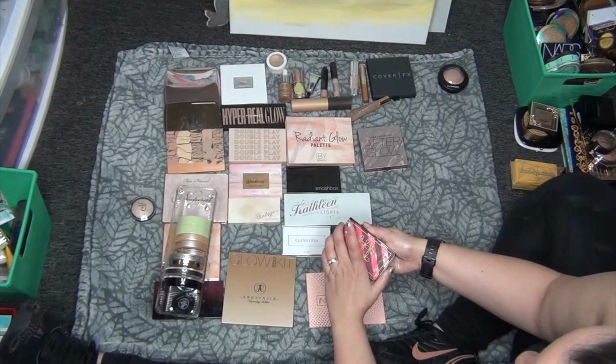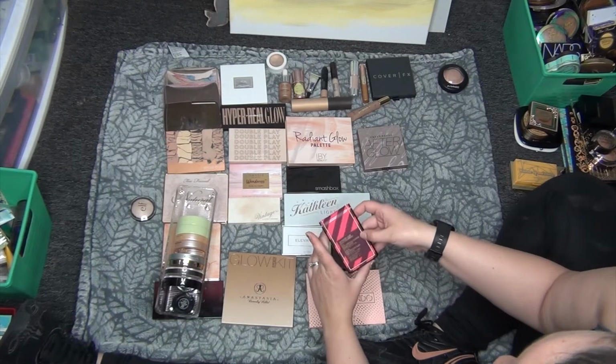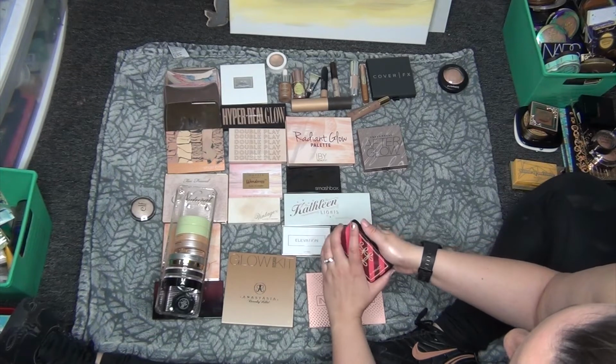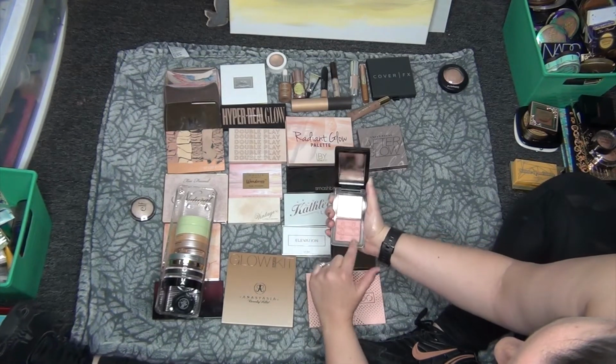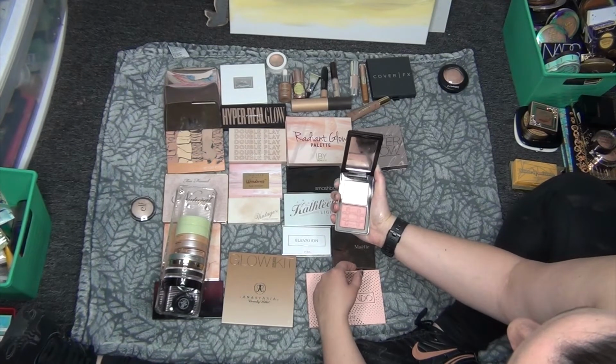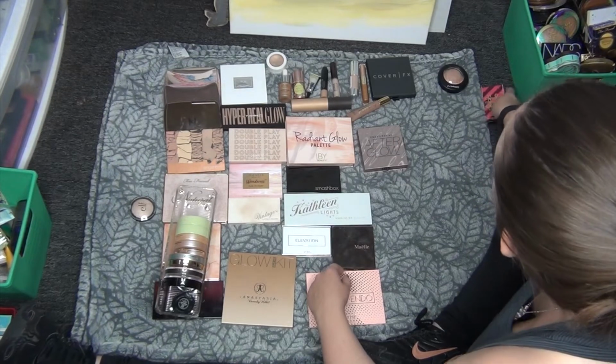Okay, and then I have this MAC palette. This is the Nutcracker Sweet Peach Face Compact. The highlighter is in Tutu, and then there's a blush in here from At Dusk. I have used them both very well, and I'm going to keep this one out as well to put it in my blush collection.